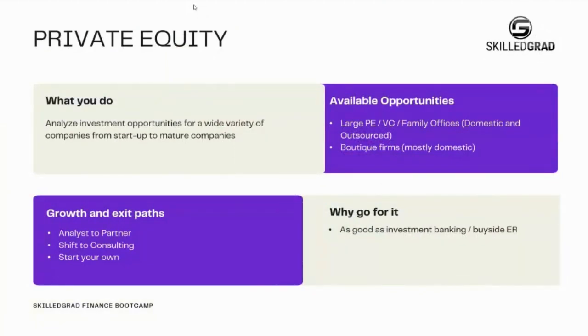When I say private equity, I am actually including the venture capitalists and the family offices all into this. I'm not talking just about private equity. I'm talking about all other similar related profiles. So what are you going to do here? Find out investment opportunities and put the money there. So it is typically what a buy side guy will do. A buy side equity research guy also does the same thing, but they do it for listed companies. You will be doing it for private companies.